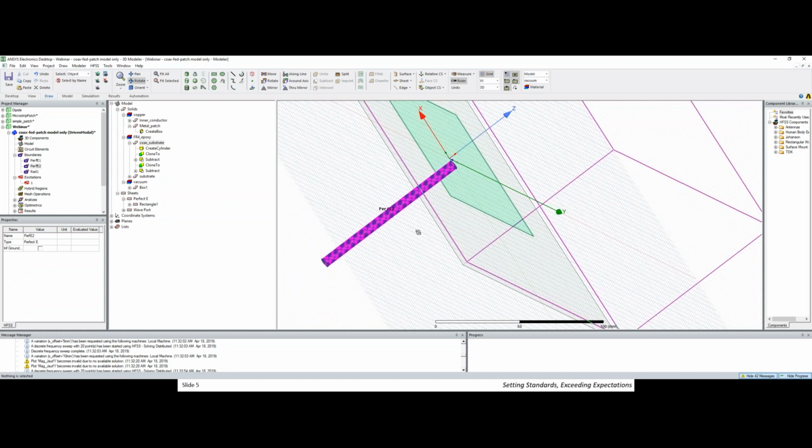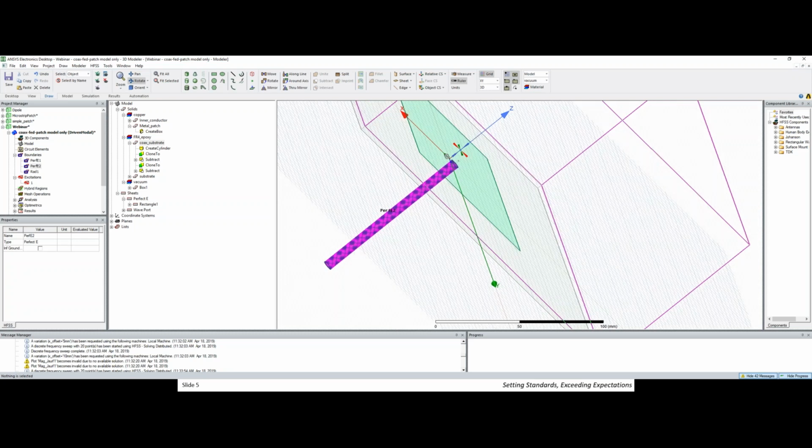So we mentioned the airbox. You will need to select each surface of the airbox rectangle to define the radiation boundaries. There are some general rules of thumb for selecting the airbox size. However, this really depends on your antenna geometry and the environment that the antenna is in.